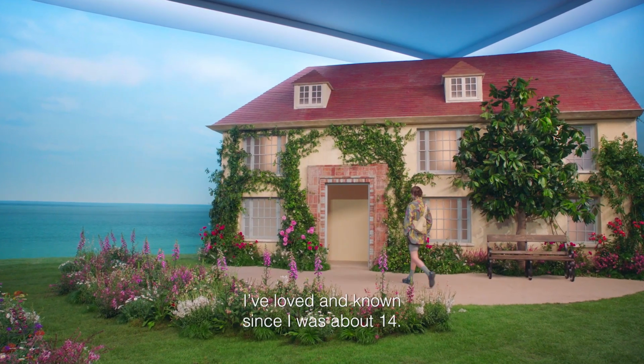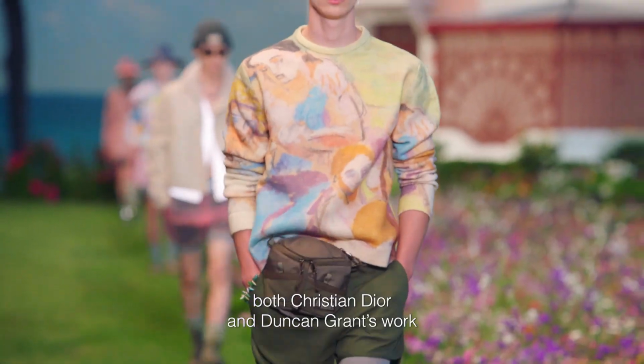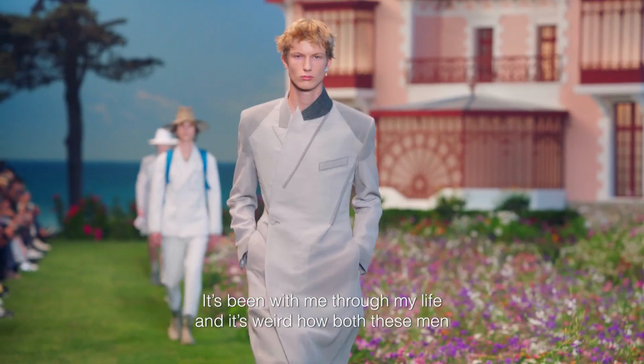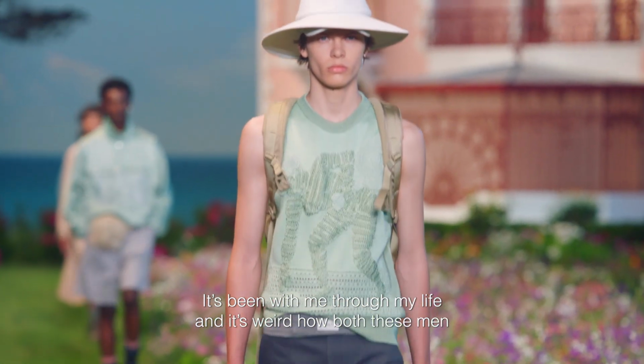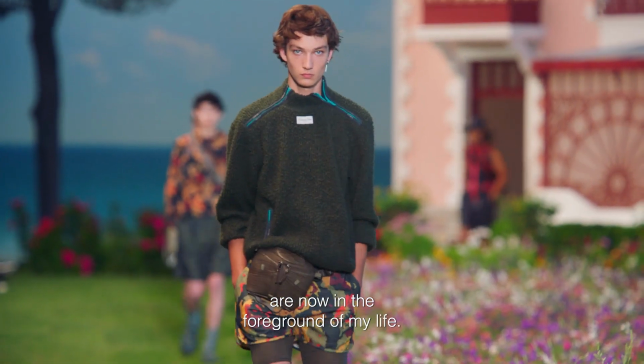Charleston for me is a place I've loved and known since I was about 14. And I probably discovered both Christian Dior and Duncan Grant's work at the same time, to be honest. It's been with me through my life, and it's weird how both these men have been sort of in the background of my life and now in the foreground of my life.